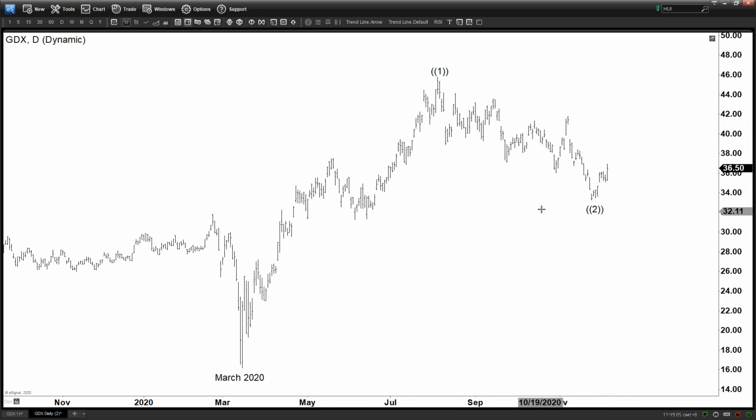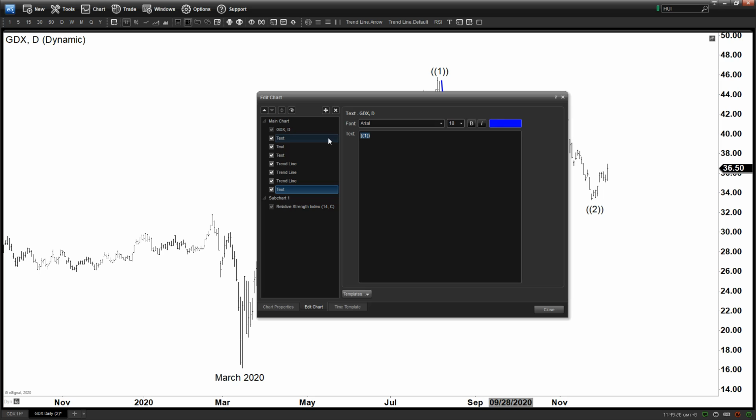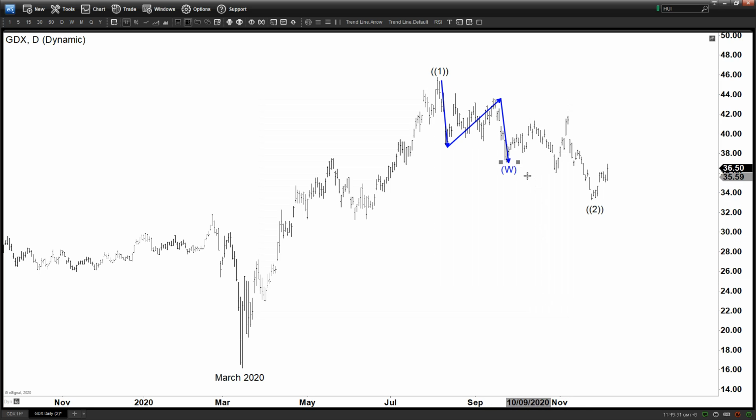Okay, oh, one more thing here. We look to have a 1 2. Now, depending on how you want to count this, I think you can count this as a 3 swing ending W, and this is an expanded flat. So this can become your WXY, right? You can count it this way, with an expanded flat in the middle, and another 3 waves here, 1 2 3, and so this is your Y, right?